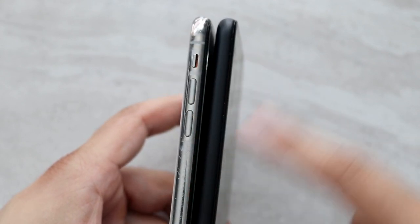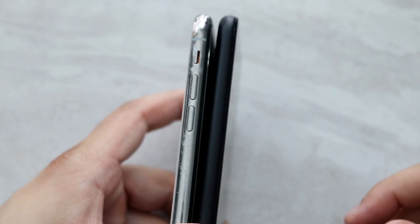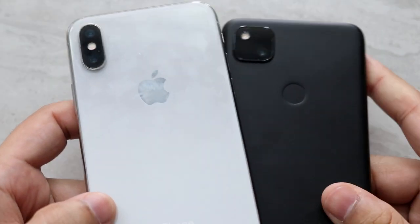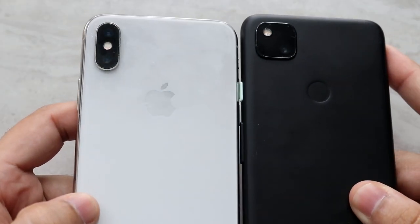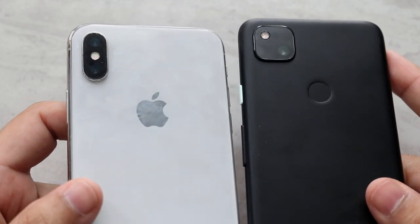how much more premium the iPhone 10 is over the Pixel 4a. You have plastic pretty much everywhere on the Pixel 4a, including the sides. The iPhone 10 has that aluminum siding, which is really cool. And on the back, you can see a single camera setup on the Pixel 4a with the fingerprint sensor right here. The iPhone 10 has that glass back, which still feels extremely premium, and that dual camera setup.